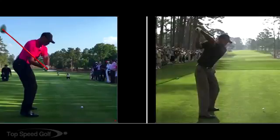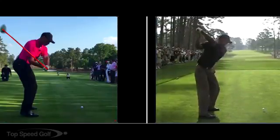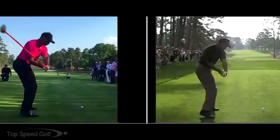Shallowing out that club, squaring up that face early, and then we're going to see the same thing here in the 2005 swing, where that left wrist is nice and bowed at this point, right wrist is cupped, and that face is squaring up early, club going right down the forearm.